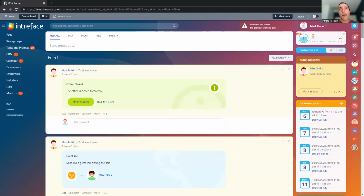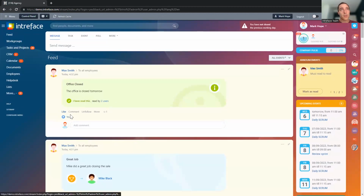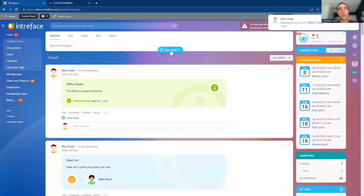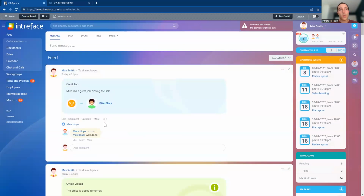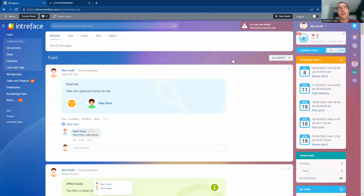But you can see with the announcement here, very different. You have to mark that you have read that message. Okay, so let's mark that I've read that. And again, you can add your own likes or comments back on that message. So it's really nice the way the announcement feature works in the sense where we can see who has now marked that they have read that message. So I can see 2 users now, Max and Mark, have acknowledged that message through the system. Okay, so that is a look at the feed area.